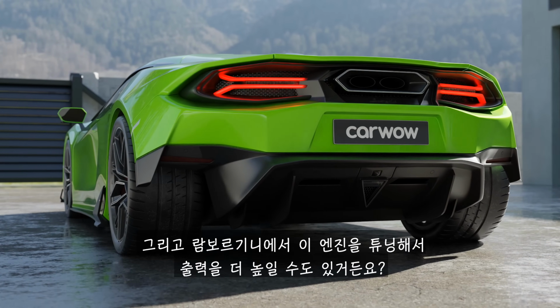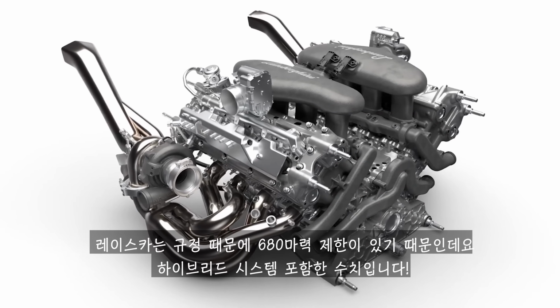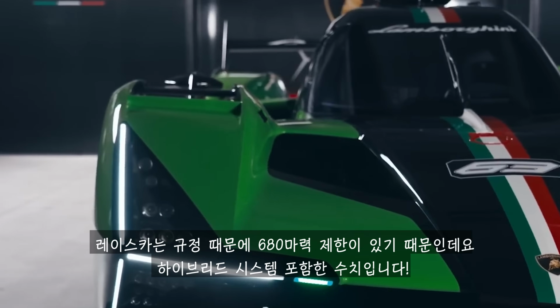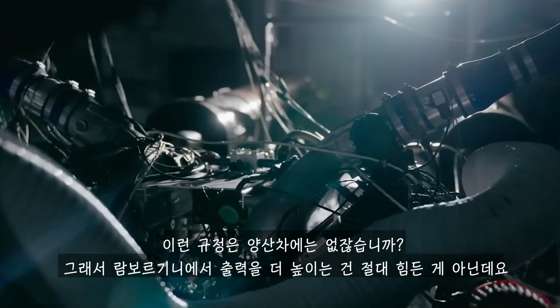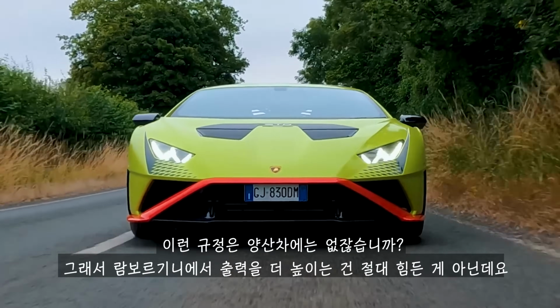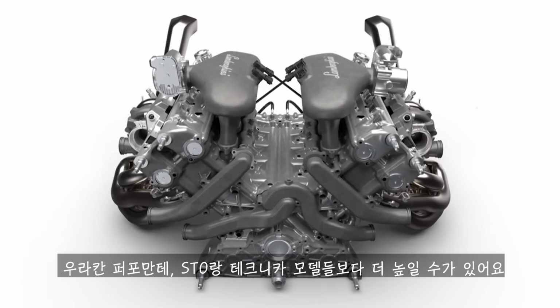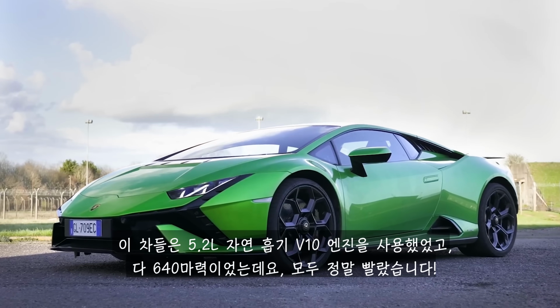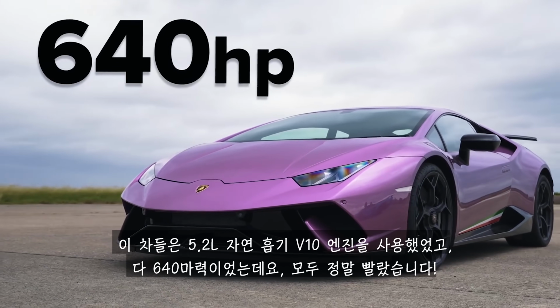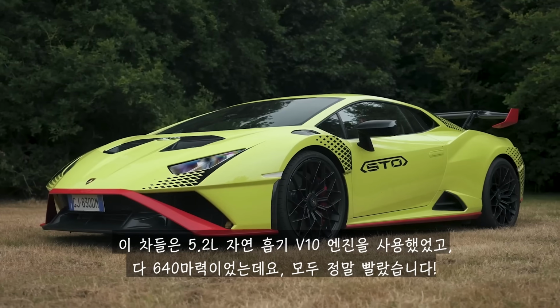And Lamborghini could tune it to make even more power because the racing car is restricted to 680 horsepower due to rules, and that includes the hybrid system too. Now, these rules don't apply to road cars, so Lamborghini could easily tune this engine to make much more power than in the old Huracan Performante, STO or Tecnica models. They all had 640 horsepower from their 5.2 litre naturally aspirated V10s, and they were all seriously quick.